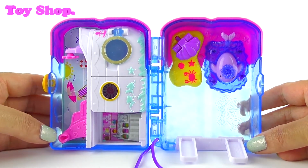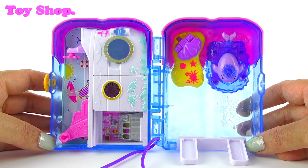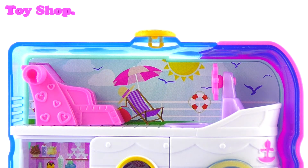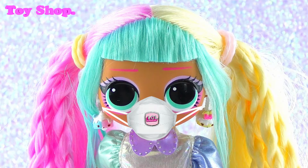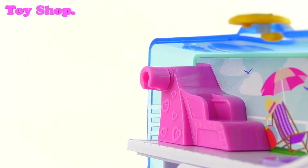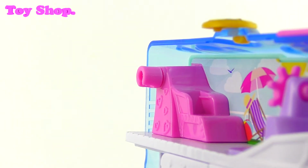Wow. Very cool, Aki. Can we take a closer look, please, Aki? Of course we can. Oh, very cool. Top deck of the cruise ship. Yes, and we can see sunshine and umbrellas and deck chairs and floats and seagulls and clouds. Yeah, I can feel it now. And look at this very cool chair. It's the captain's chair. Oh, yeah, looks very comfy.